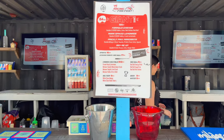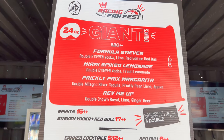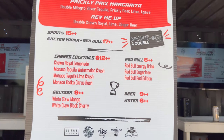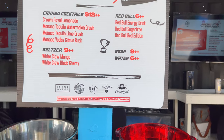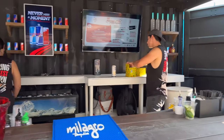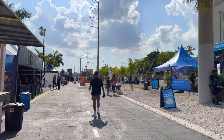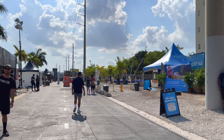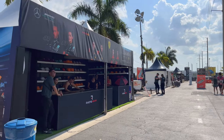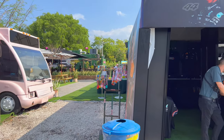Giant drinks, $20 plus. Formula E11 even. Miami spiked lemonade. Like some more merch over here. Oh, and there's another section here for other trinkets.